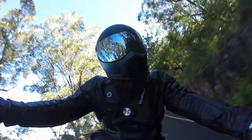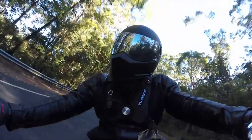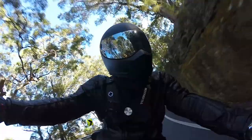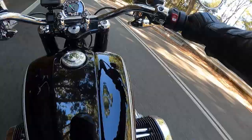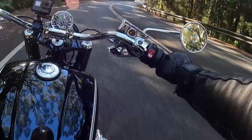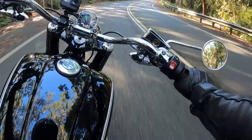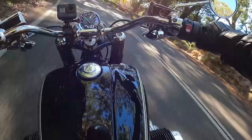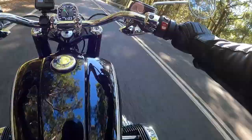Because it does feel like a really capable bike. It's got plenty of shove. It corners beautifully for the size of this thing. 2.4 meters long. Nearly 400 kilograms. And the thing corners beautifully for the size of it. Only downside is that you can't really lean her over.